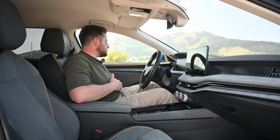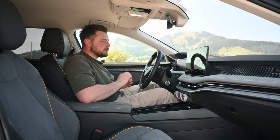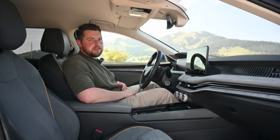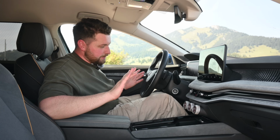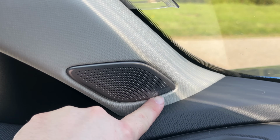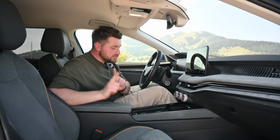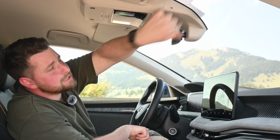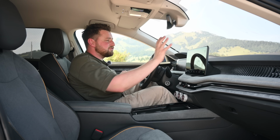And of course, you have some really cool, intelligent touches, which really is what Skoda is about at the end of the day. It's kind of the thinking man's car, or woman, of course. So you have Canton speakers in here. That's not one of the things, but they do actually sound quite good. Got a wireless charger here. 2 USB-C ports. Up here is a USB-C port as well, and that is for dash cams.